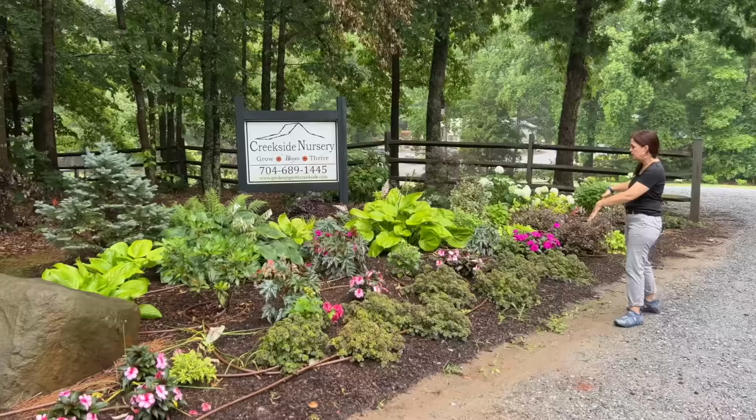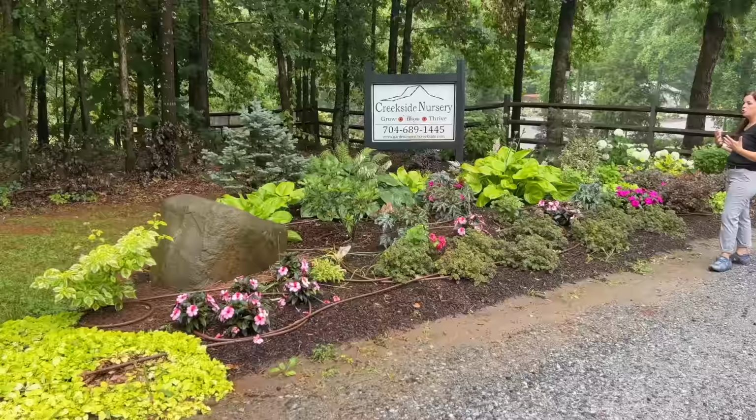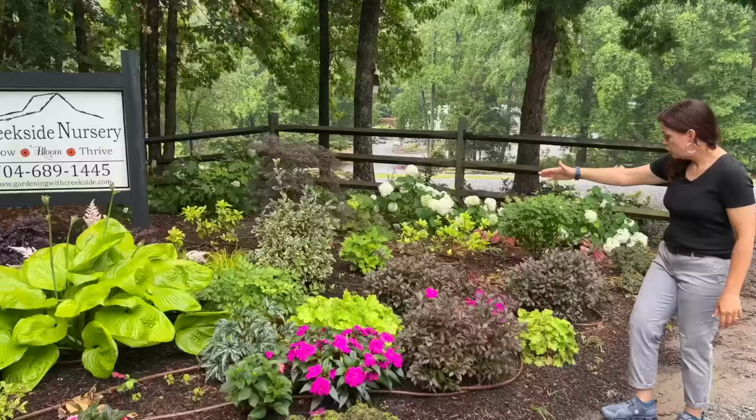Everything is filling in so nicely. The hostas have gotten nice and big. The sun patients are doing really well. The new plantings are great. We have beautiful weigelias. The euchras in here are doing quite nicely.